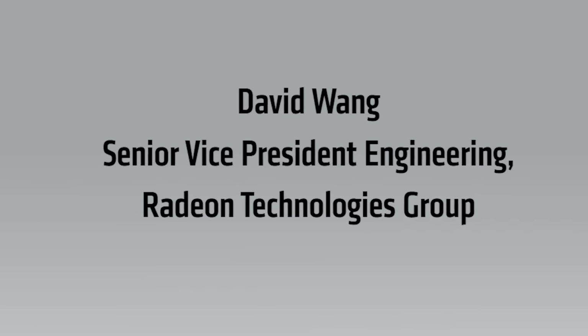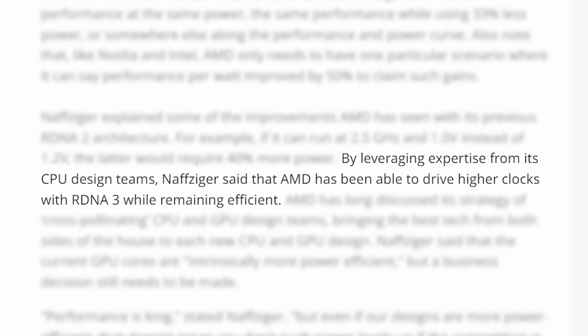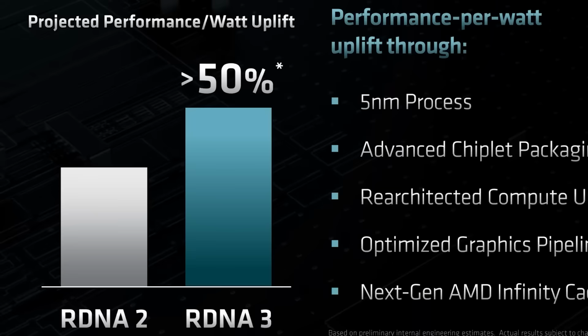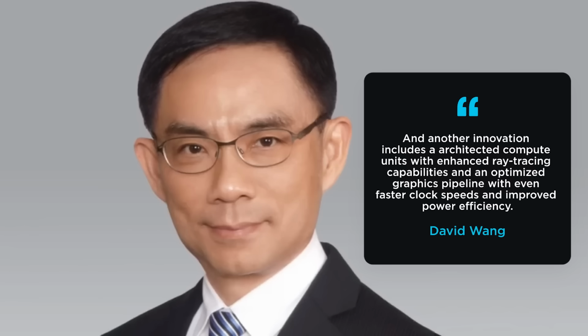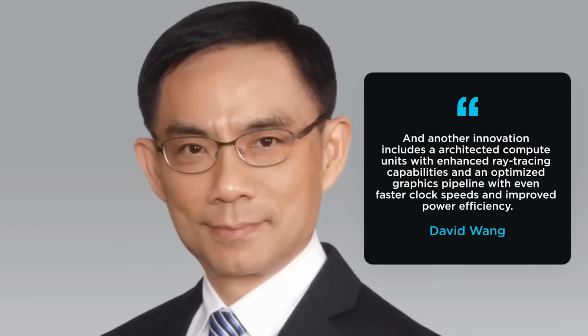AMD's Senior VP of Engineering at their Radeon Technologies Group, David Wang, stated, quote, "And another innovation includes architected compute units with enhanced ray tracing capabilities and an optimized graphics pipeline with even faster clock speeds and improved power efficiency." Of course, we've already heard that next-gen gets faster clocks, and of course that improved efficiency. But this also confirms that AMD's next-gen GPUs are set to get improved ray tracing performance. We've been hearing this for a little while, but this confirms it.